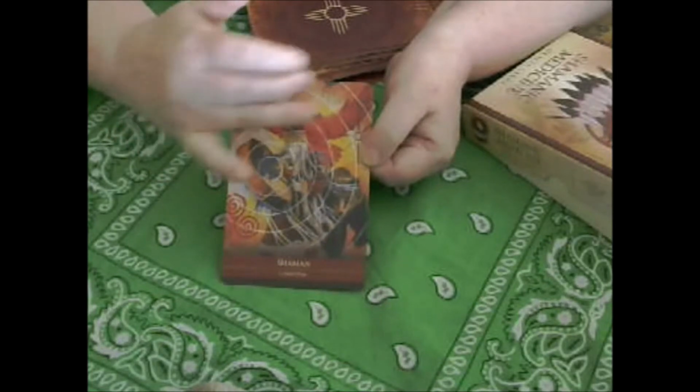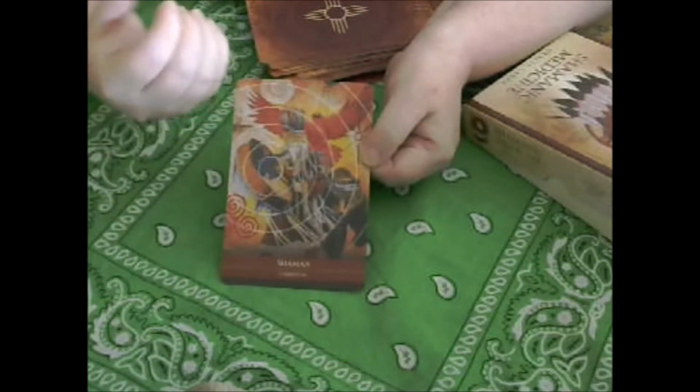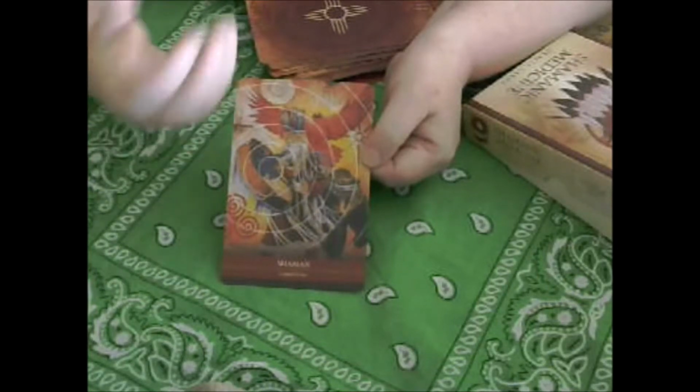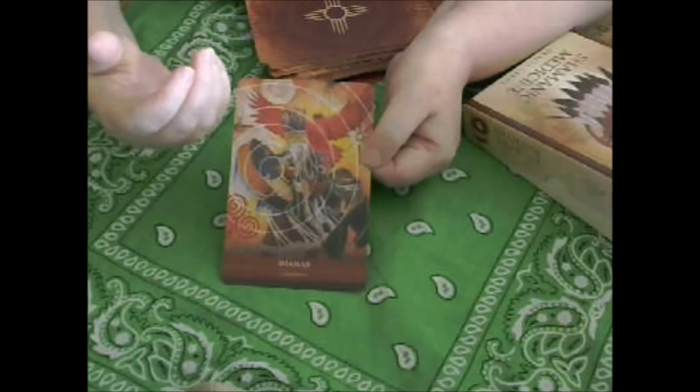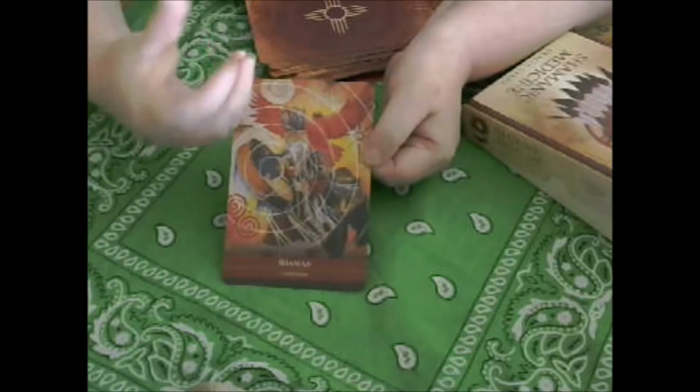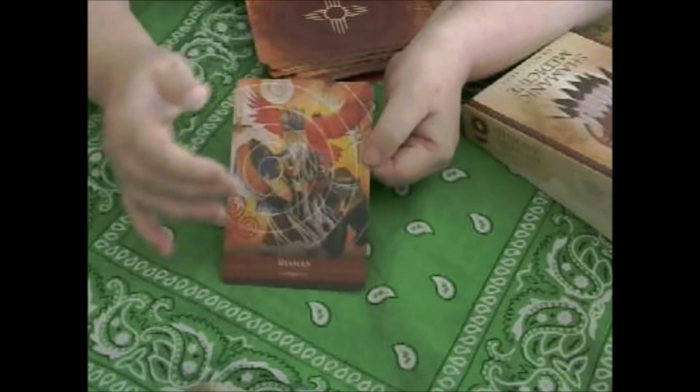Maybe the red stands out, so it's about the vitality, the energy, or the orange, should I say, stands out. So it's more about your sacral energy, your sexuality, your sense of identity. Who are you? What are you about? So all those things could come into play.